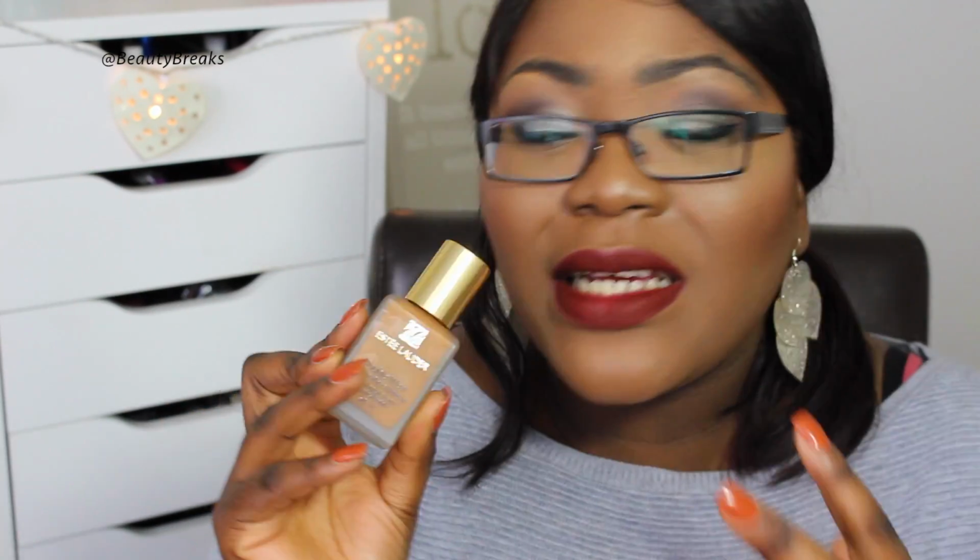Now, the next foundation I'm going to talk about is the Estee Lauder Double Wear Foundation. This is basically my favourite foundation. If anyone ever asks, what's Vicky's favourite foundation? This is my favourite foundation. I recently did an interview with brownbeautytalk.com, and I'll link the article down below, but they asked me what was one product that I couldn't live without, and it was my Estee Lauder Double Wear Foundation.